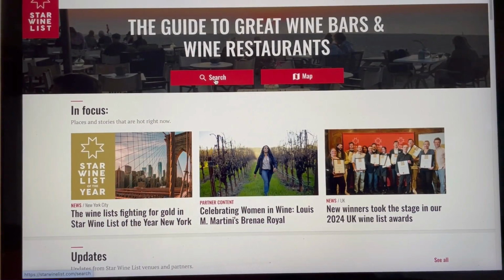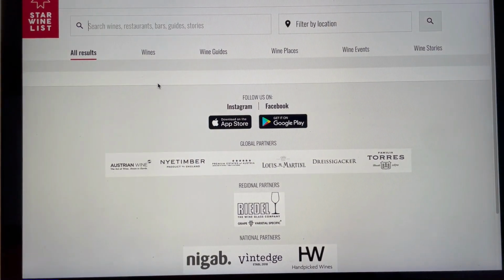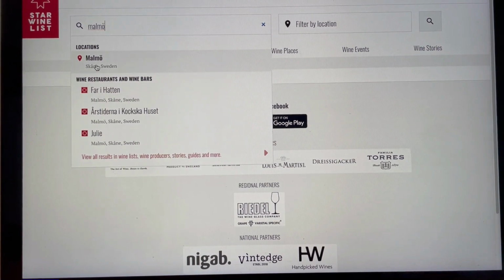The last wine I'm going to talk about, there's a service called Star Wine List. And if you're a member, you can go in and seek out wine lists at all these restaurants around the world and see what's on there. So before you go, you can already be planning how much damage it's going to do. Start looking at some of the wine lists in town.